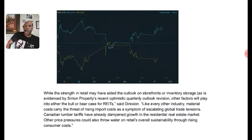While the strength in retail may have added to the outlook on storefronts or inventory storage, as is evidenced by recent optimistic quarterly outlook revisions, the factors will play into either a bull or bear case for rents, which DRV is. DRN is a rent.